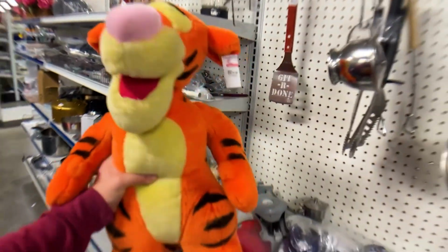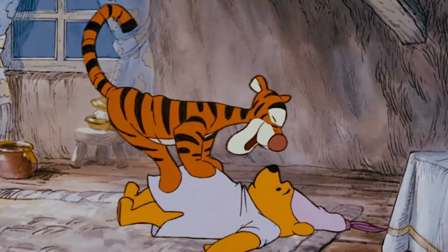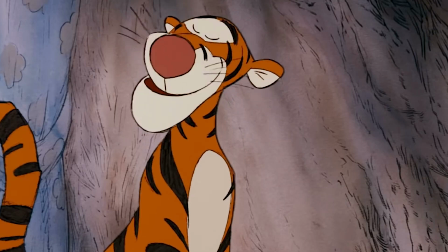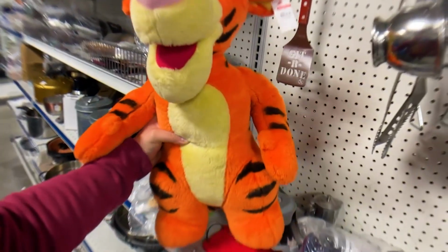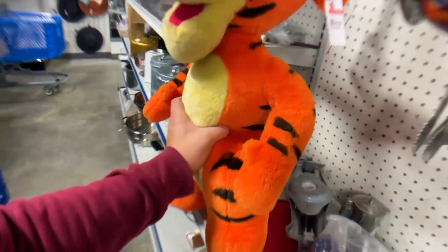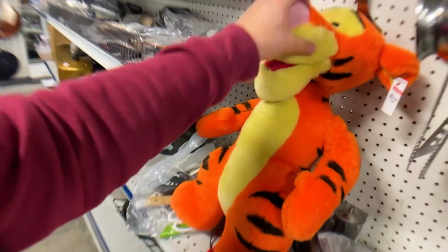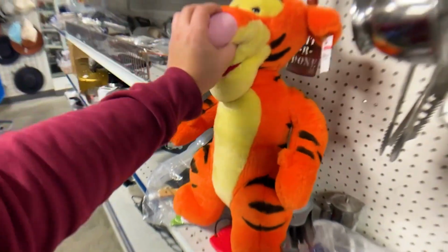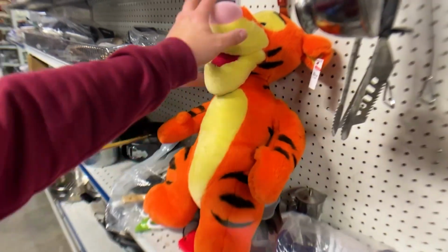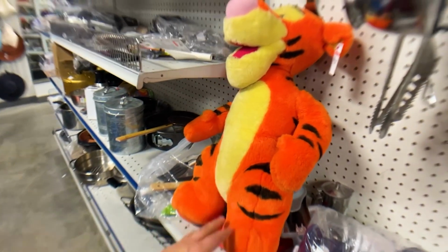Guys, look at this huge Tigger. Hello, I'm Tigger. You scared me. Everyone's scared of Tiggers. I mean, I'm not the biggest Winnie the Pooh fan, but $4 for this huge Tigger. I know some guys are going to be screaming right now to get this. I just can't hold myself to get it. I don't know what I would do with it. I mean, I love Tigger. But guys, this is so cool. I would take this in a heartbeat if I had someone that would actually appreciate it. But I don't. So sadly, Tigger, you're going to stay here. Sorry.